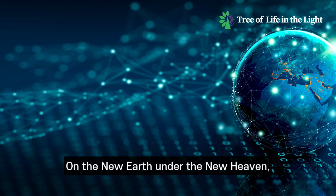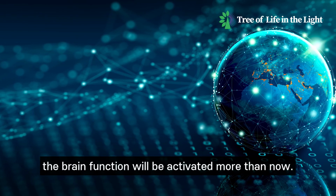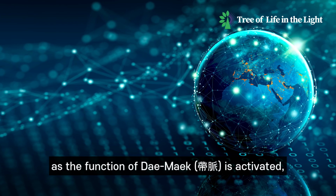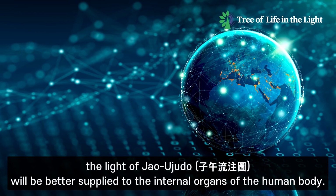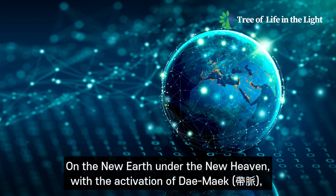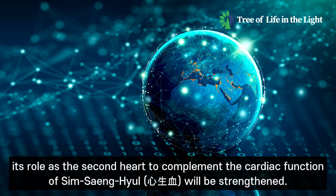On the new earth, under the new heaven, as the function of Dae-Maek is activated, the brain function will be activated more than now. On the new earth under the new heaven, as the function of Dae-Maek is activated, the light of Jao-Ujudo will be better supplied to the internal organs of the human body. On the new earth under the new heaven, with the activation of Dae-Maek, its role as the second heart to complement the cardiac function of Sim-Saeng-Hyu will be strengthened.